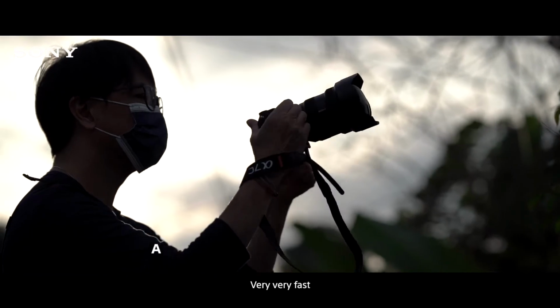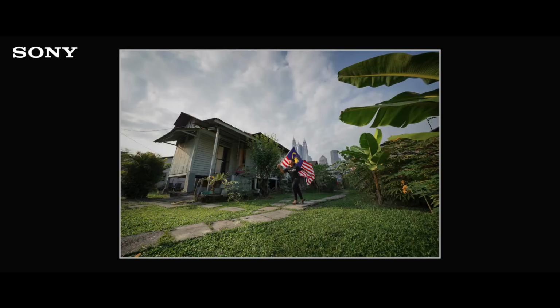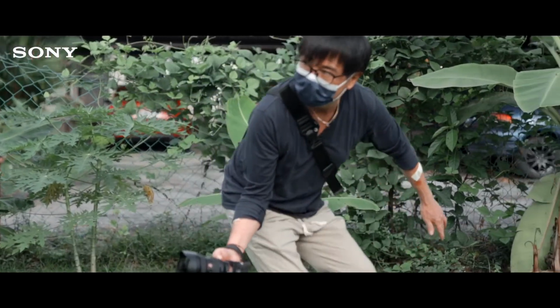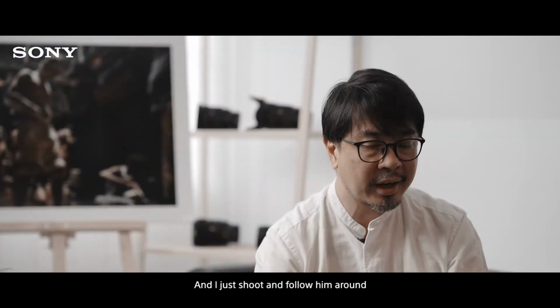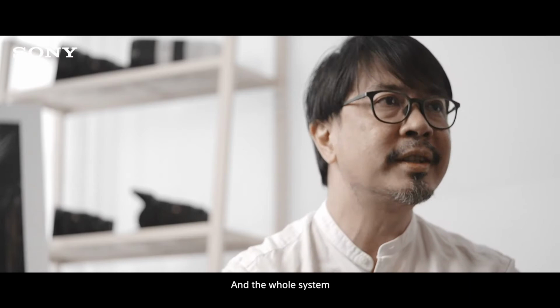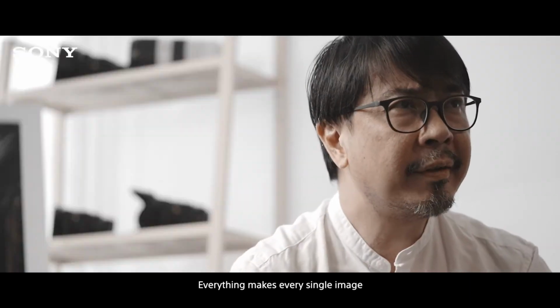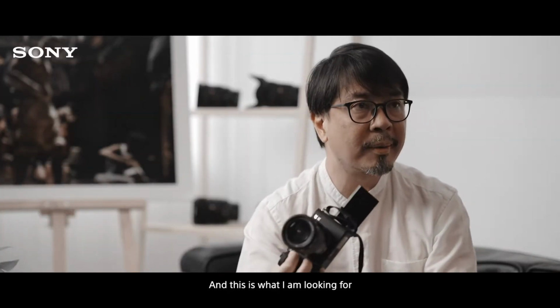When we went to Kampong Baru, now I saw a kid playing with the Malaysian flag. The kid is running very fast. Now I'm able to shoot every single image of him running, pop, and each single image of him is super sharp. I just use one hand, hold it low to the ground, and then just shoot and follow him around. And the whole system, the eye tracking, one hand held, everything mixed, turns every single image from normal into extraordinary. And this is what I'm looking for.